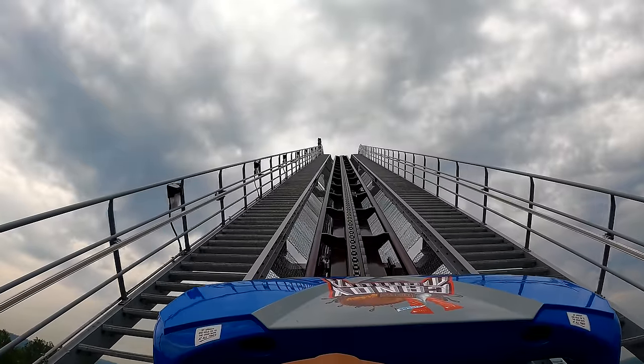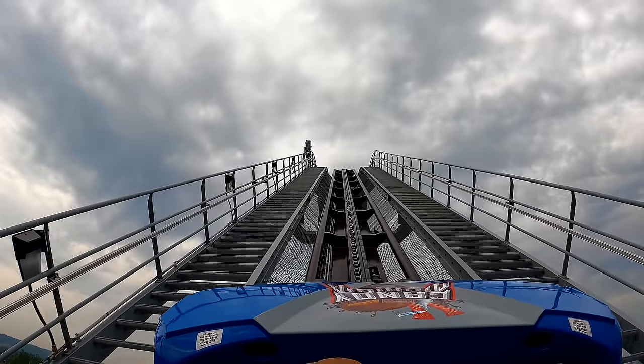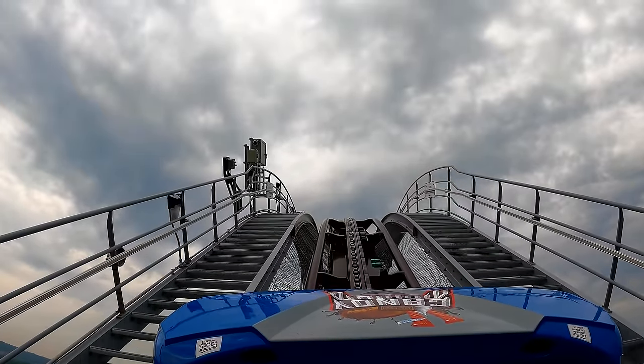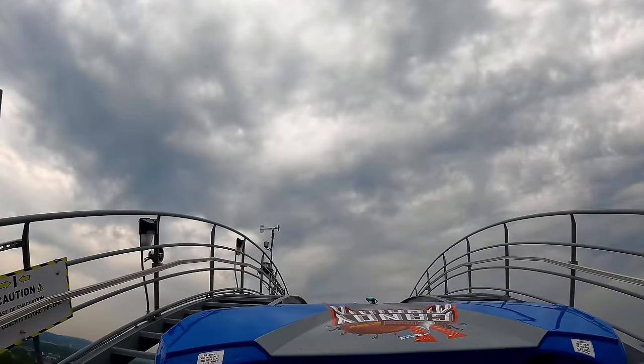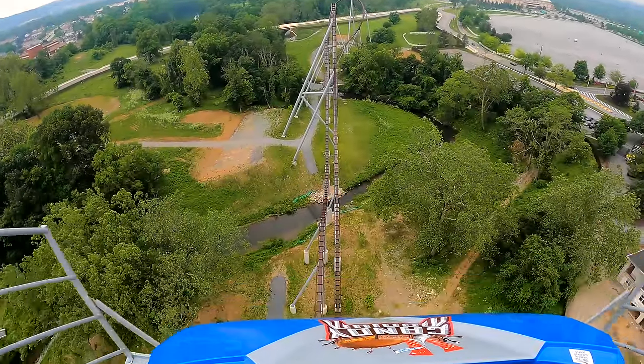You have to be very careful. High technology does not melt in the summer heat. Amazing what they can do with chocolate these days and build a roller coaster out of it. All right, here we are at the top of the lift hill. Gotta love roller coasters made out of candy. Let's go!